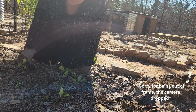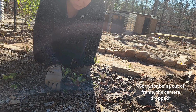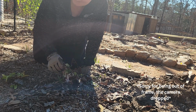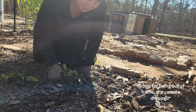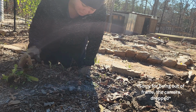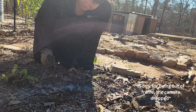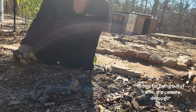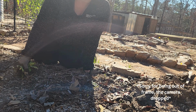Another thing that I did not do right was in March, before my last frost date, I planted peppers and tomatoes in my garden. I had bought some transplants because my seed starting didn't do good, and I planted them in the ground, and several of them died, obviously, but I think that is what stunted their growth. So I did not get as many peppers and tomatoes as I think I should have, because I planted them too early.